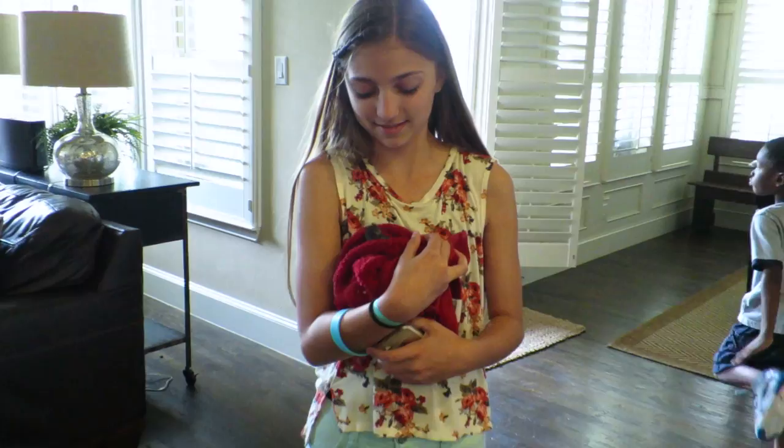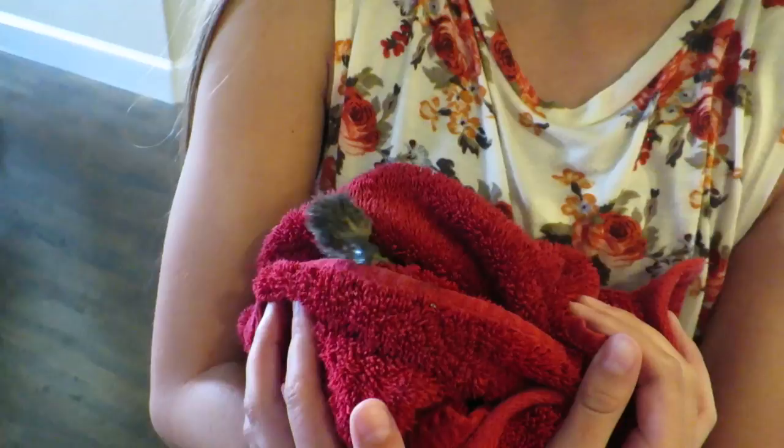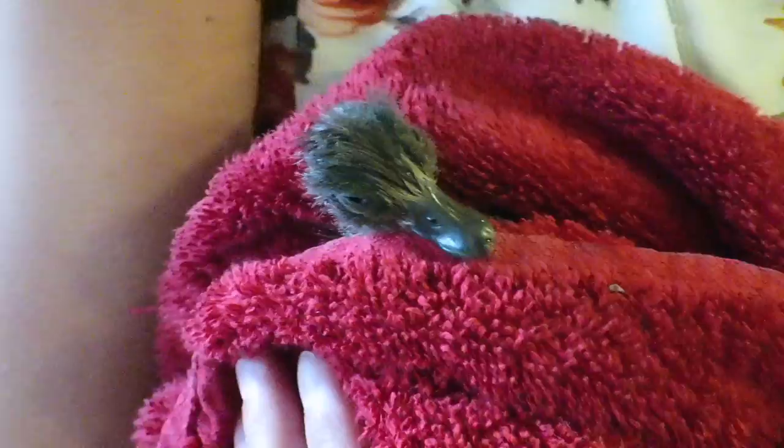The mom abandoned him and left him to die. We're trying to warm him up. He's doing better than he was before. We have no idea whether he'll survive or not. Just trying to get him to be strong enough to go back out with his brothers and sisters, but give him some water. He's pretty weak right now.